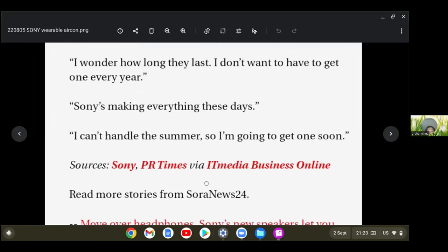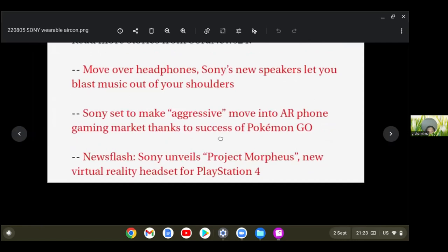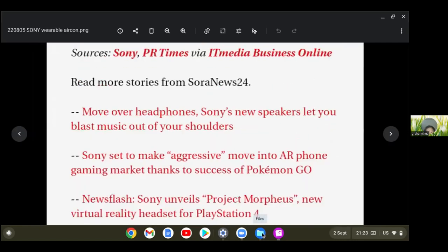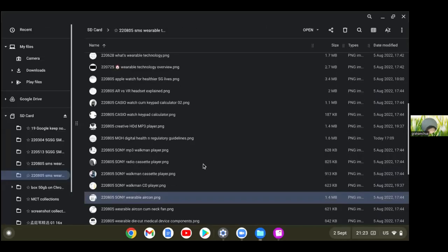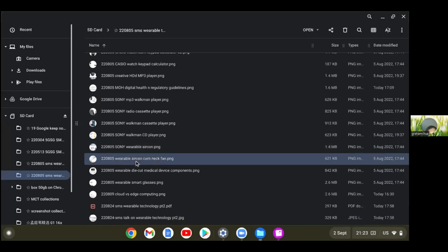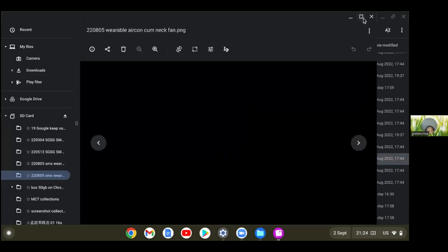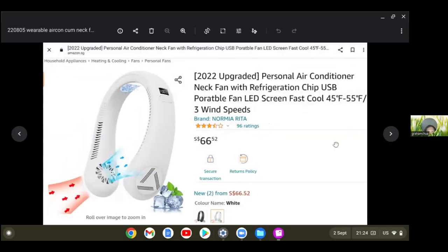Okay, so that is a thing. We look into different kinds of application. Okay, this is a better design, I think. This is not from Sony. I think some others are no brand. Yeah, it's a brand name.